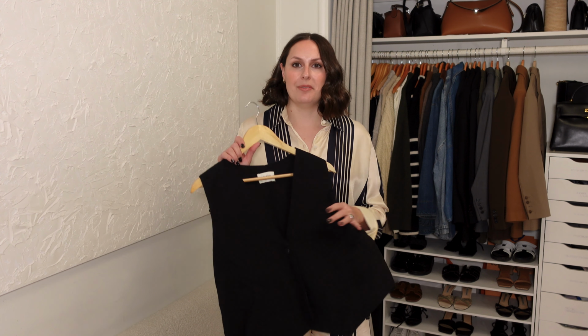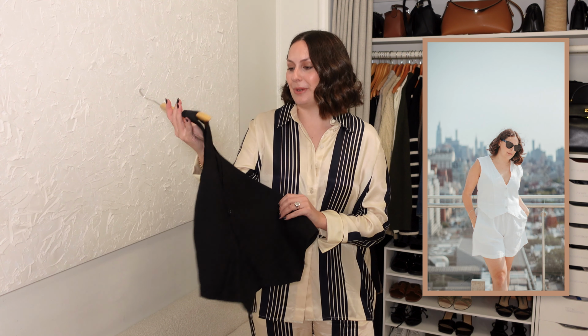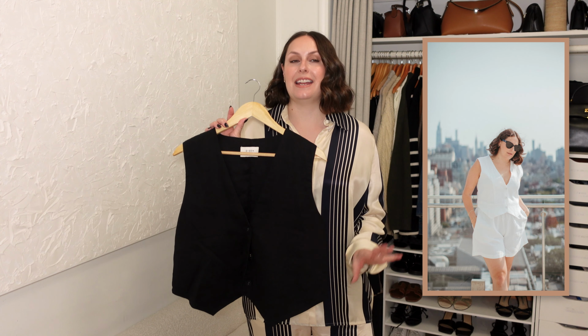The next item that has definitely been a hardworking item for me is the Dissh linen waistcoat. Now, I know this did the rounds on social media, but this again was one of those pieces when I bought it, I was so impressed.